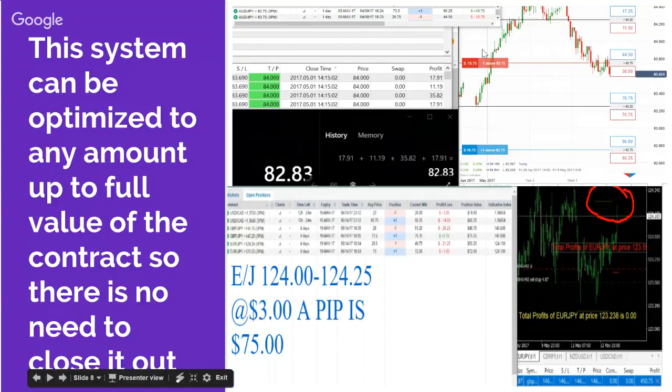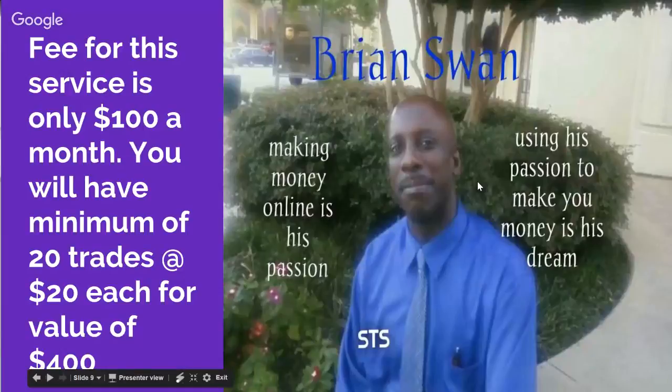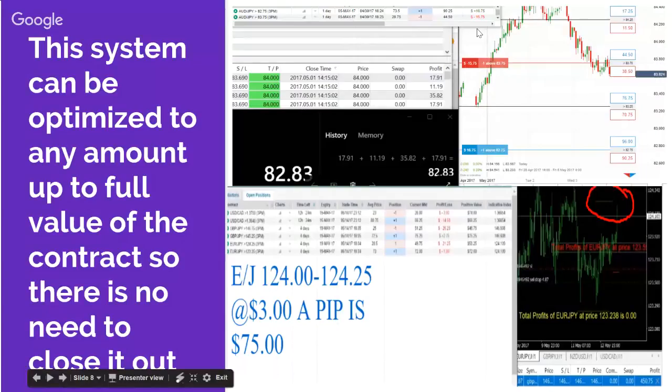So now we need to close out that contract. There's no need to close it out at all. And guess what happened when we didn't close it out? Price fell back down below 83.75. So now when price fell back down, we actually ended up making a profit of $25 down here, or $27 down here. Here we go. We actually ended up making a profit.